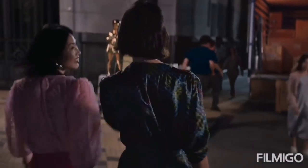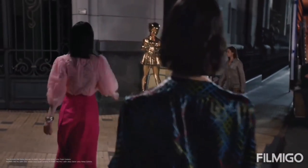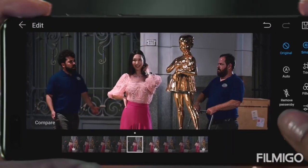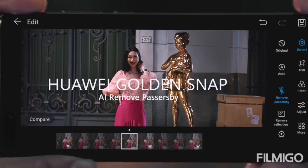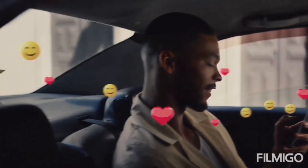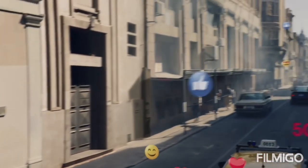New features of the Huawei P40 Pro are AI Golden Snap and AI Remove Passerby. AI Golden Snap can remove reflection in the glass when taking a picture. On the other hand, when you are in a crowded place, you can remove the people who walk past in the background at the last moment.